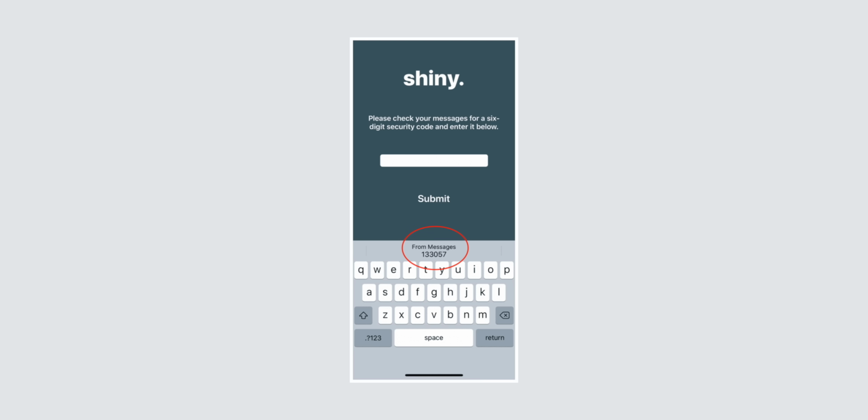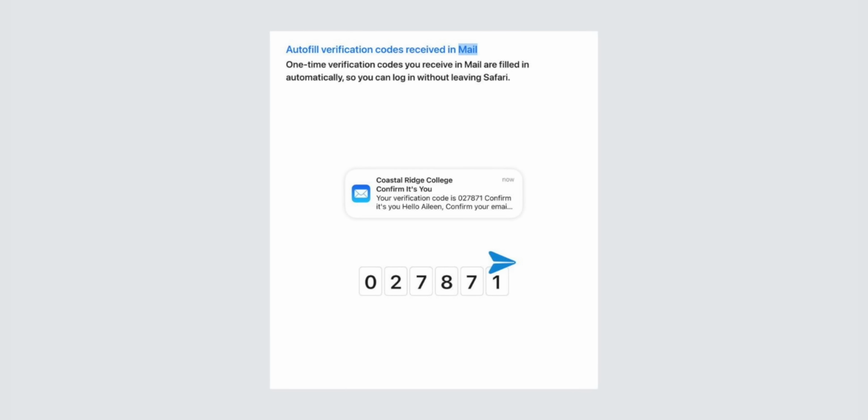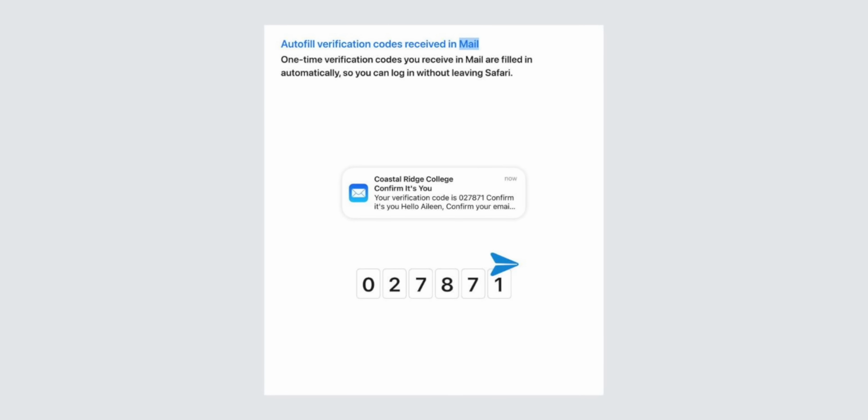If you've ever used two-factor authentication, you know how useful it is when you get a code in your Messages app and it will automatically fill that code into whatever app you're using. You can also now do that with email. So no having to switch apps anymore to your email app, get the code, copy and paste or whatever it might be. It does it all automatically for you.